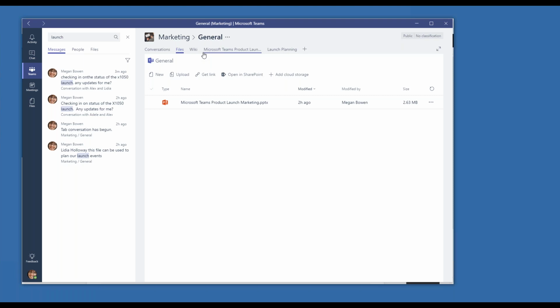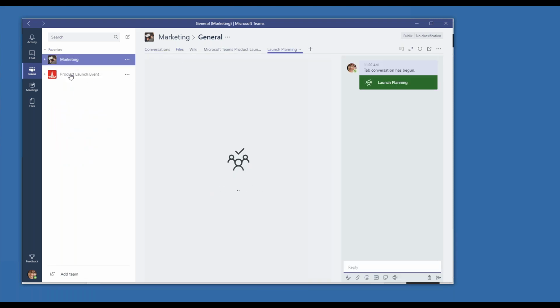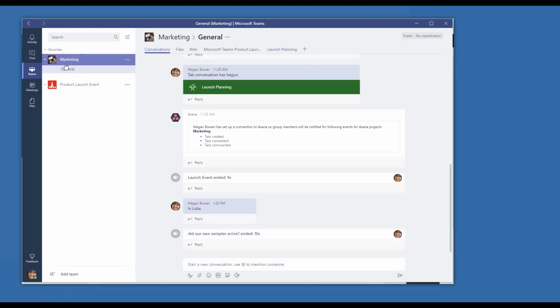So looking at Teams allows me to provide a collaborative environment where everyone can work together. When I go back to Teams, I've just got these two simple teams set up here, the marketing and the product launch event. When I went into marketing, it's tracking all those conversations and the files, and I can have that planning board attached in there. So again, very full-featured in that sense.